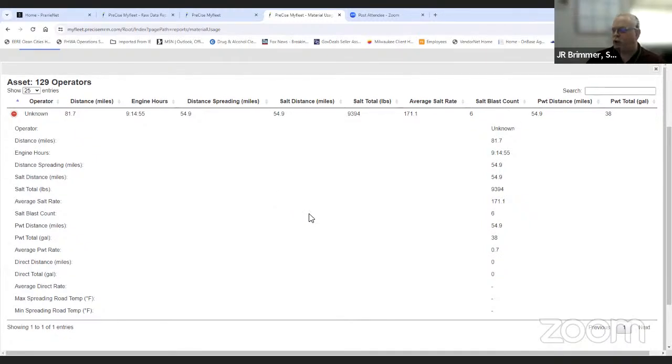So now this one here again gives us the same information, same truck, same dates. But this is telling me that the truck up here went 81 miles during this operation. It was spreading salt for 54 miles. So of that 81, it was 54 that it was spreading salt at. It spread 9,394 pounds of salt.